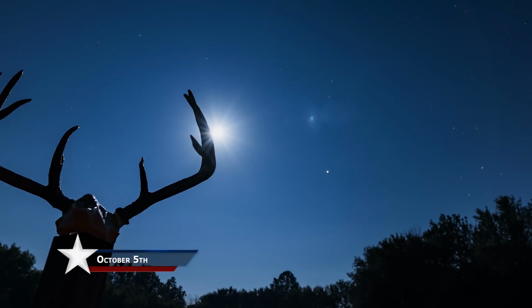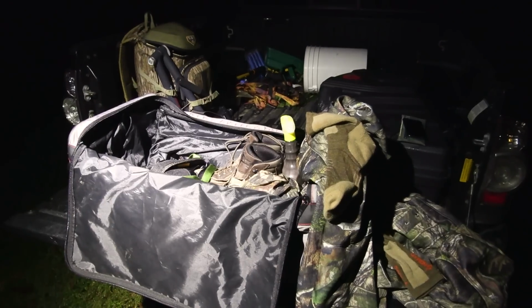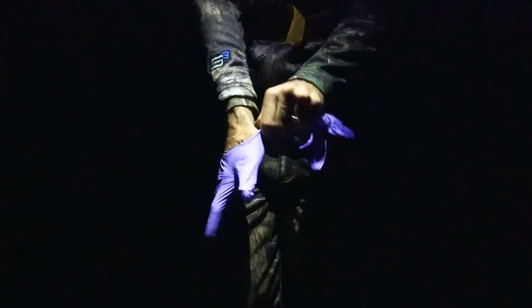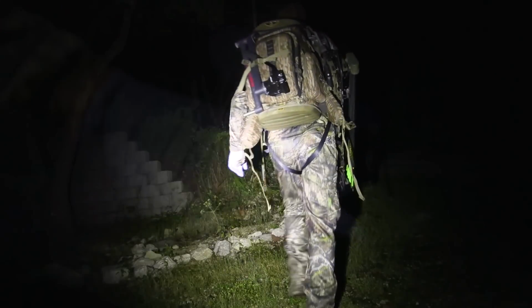DeerCast is calling for a good day today. I've got to work, so I'm going to come in a little bit late to the studio, hopefully after I've killed the Safe Buck, but I'm back on the suburban property. I might grab some latex gloves from my truck. I normally keep them in there for field dressing. I might actually put them on to get into the stand. That way I'm surgically clean going into the stand.